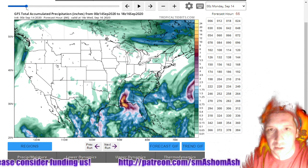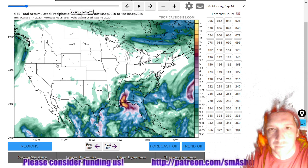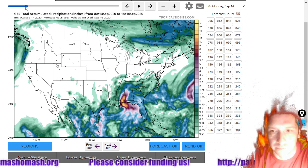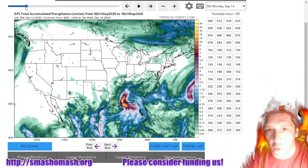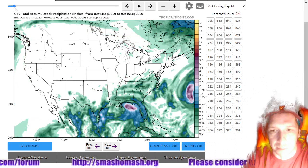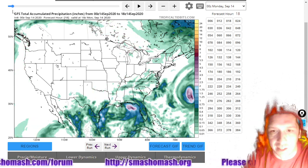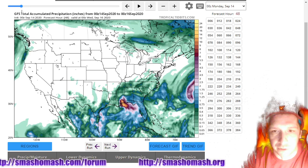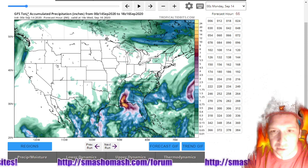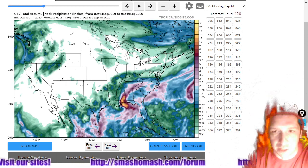So that's through 1800 Universal Time Wednesday, which is like 1 p.m. Eastern Time. And there you can see the propagation of that system. It did stagnate a little bit, but then it's going to be on the move. It's going to make a precipitous turn to the north. And when I say precipitous, the pun is intentional.